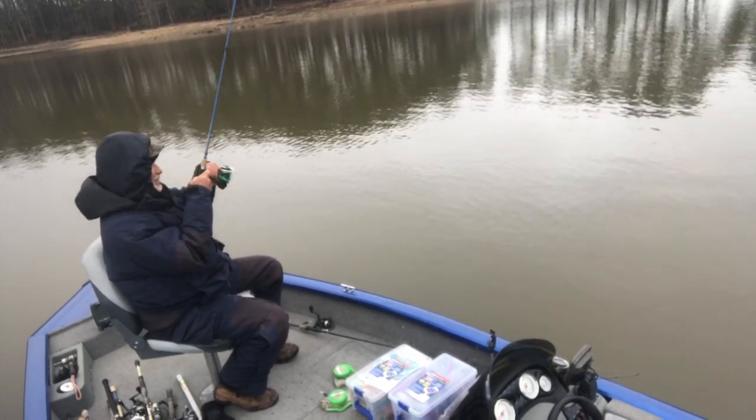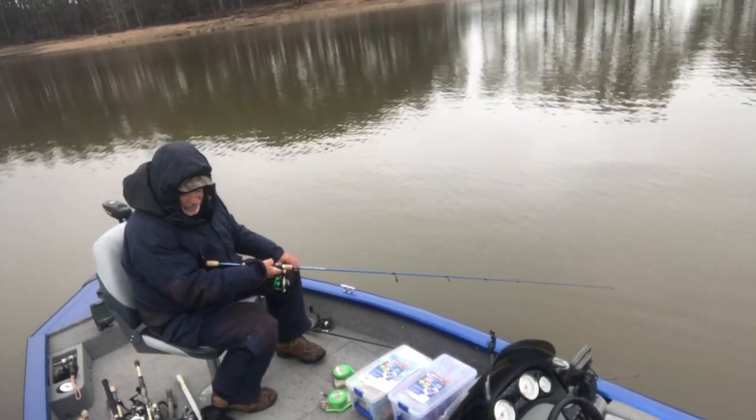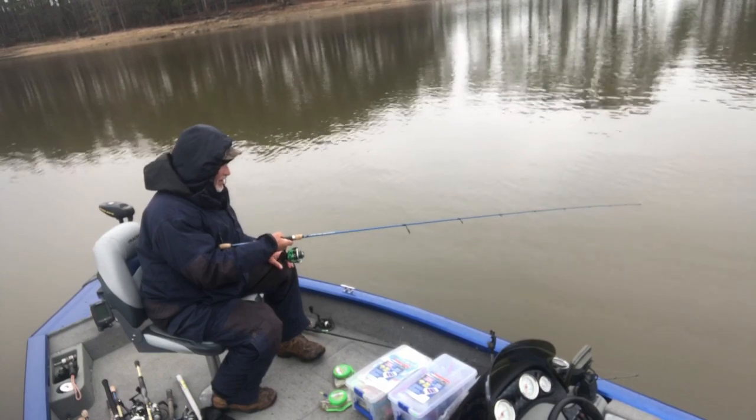There he is. Oh, missed it. We got some fish on us now. We might catch us a mess now. They ain't that big. Hey, but it's okay.